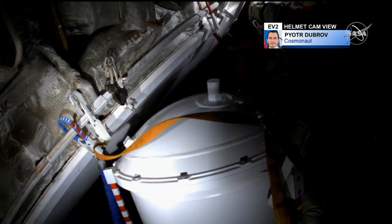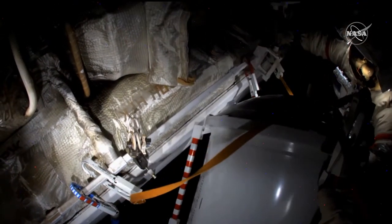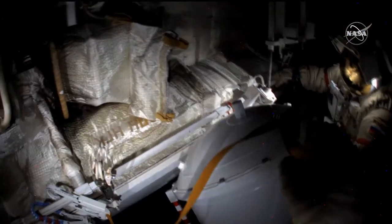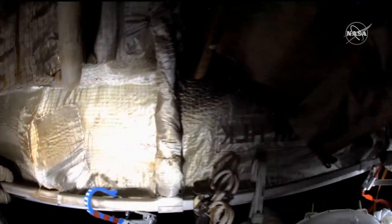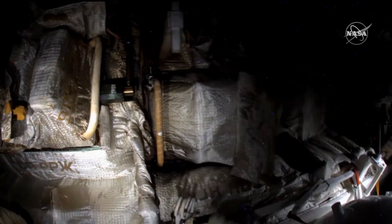Okay, this is Oleg. My side, no, this is better. Let's turn it towards me while you are adjusting how it's moving. Copy. I have a visual on the handrail.